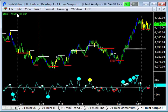When you go down to the 4,500 tip bar chart, just compress this up a little bit. This is the close on Monday. We continued selling off after the close, and this is the open on Tuesday. And then we were making these lows with exhaustion selling down here. We came into a nice little reversal pattern here.